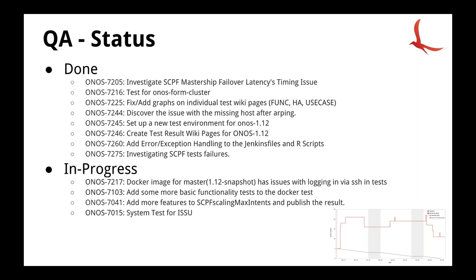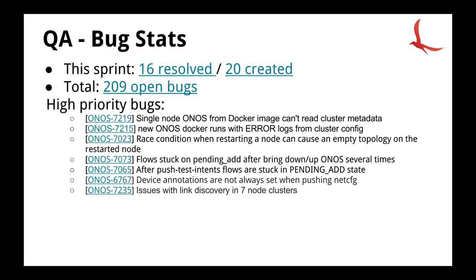In terms of in-progress stuff, we're still investigating the issue with our environment in terms of SSHing into our Docker images. There's some mismatch of some tools that they don't communicate, but that's kind of on the back burner. Still working on ISSU tests, and then expanding our Docker tests for more functionality. And then I don't remember when these are updated, but there's 16 resolved bugs this sprint and 20 created, for a total of 209 open bugs. And these bugs that we added here are bugs that were in either the bug scrub list or bugs that we created this sprint.